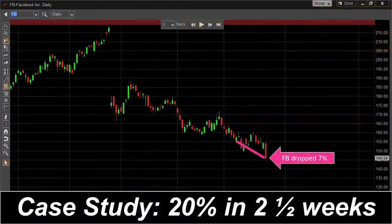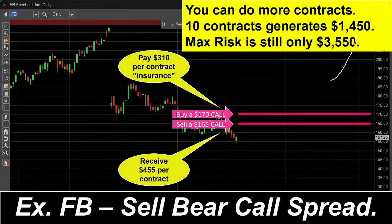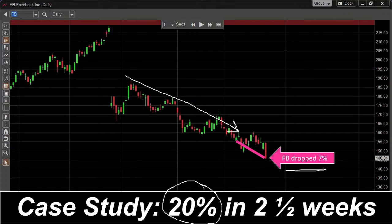Let's look at what happened with this trade. Facebook actually did what you wanted it to do. You thought the market was bearish based on market signals. You found a stock that was going down. Well, Facebook continued to fall 7% over the next couple of weeks. But instead of doing a trade like shorting it, which has more risk involved, you did a spread which would have generated 20% on the amount of money that you put at risk. Instead of 7%, 20%. In the example I gave a moment ago, if you would have placed this trade with 10 contracts and generated $1,450, that means in 2.5 weeks you would have hit your profit target and made the $700 and something dollars.